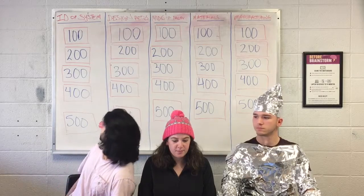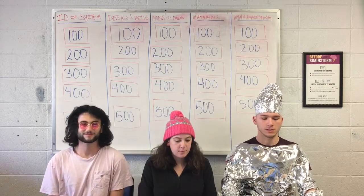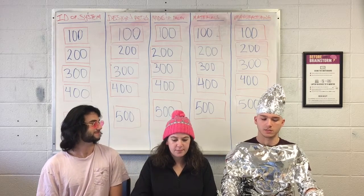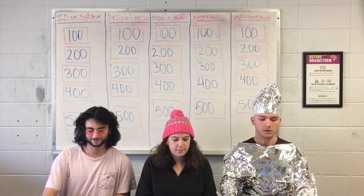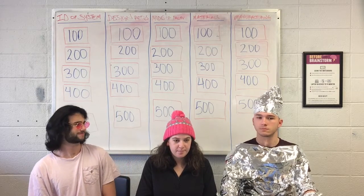Identification of system for 100. The most efficient types of solar cells in production. What is multi-junction photovoltaic solar cell? Multi-junction PV cells are the most efficient since they possess multiple P-N junctions of various materials that cover multiple energy band gaps and therefore a large percentage of the solar spectrum. That is correct. Jamartian, you get to pick a new category.